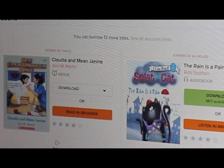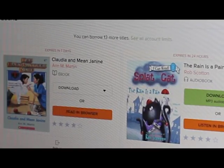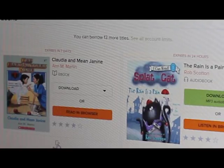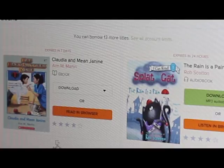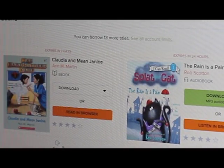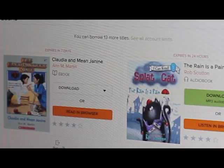Returns are extremely easy with the Tennessee R.E.A.D.S library. All you have to do is click on Return and then return the title through this dialog box. If you choose to not do this, the book or material will automatically be removed from your device.